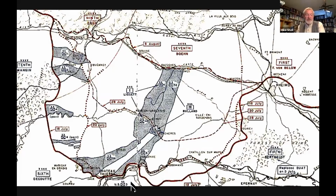It was really their first time in action. It was bitterly fought, and 24 hours later, the Germans are retreating back across the Marne. They've had such a bloody nose that they start to retreat.